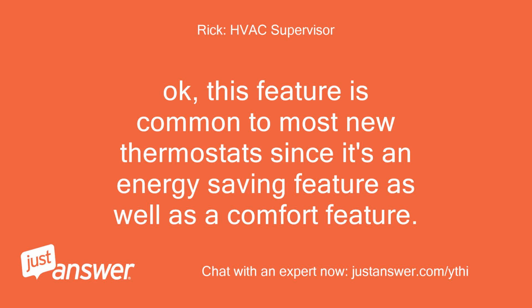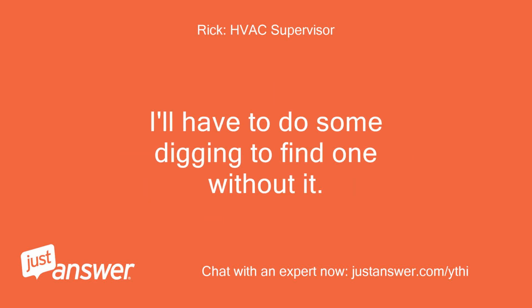Okay, this feature is common to most new thermostats since it's an energy-saving feature as well as a comfort feature. I'll have to do some digging to find one without it.